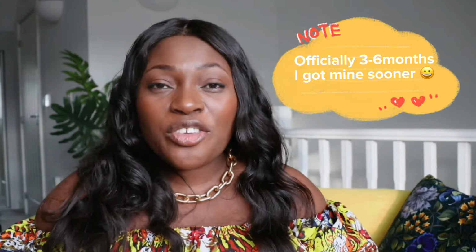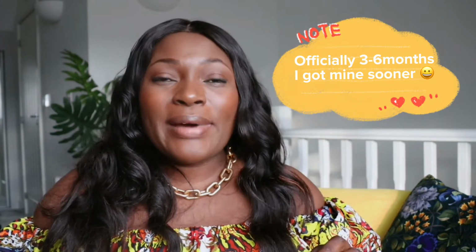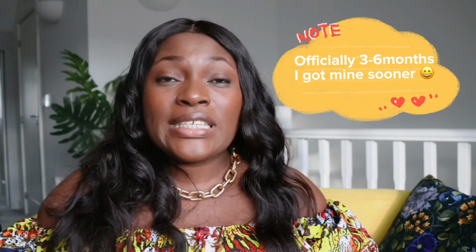Some people are lucky, they get it earlier than others, but on the UK government website, it says that it might take anywhere between 3 to 6 months for your application to go through. And remember that there are certain things that might delay or make your process longer than normal. So if you're missing any documentation, or if there has been some mistake with dates or anything like that, they will call you or send you an email to verify, and that might make the application process longer. But ordinarily, it takes within 3 to 6 months.